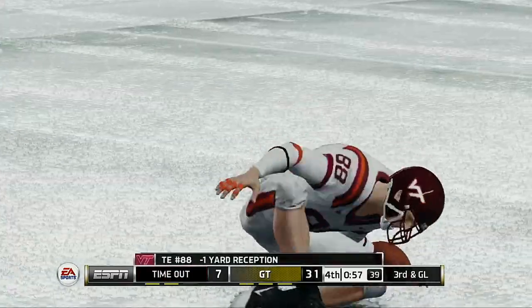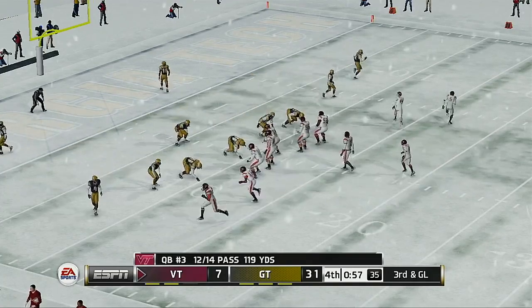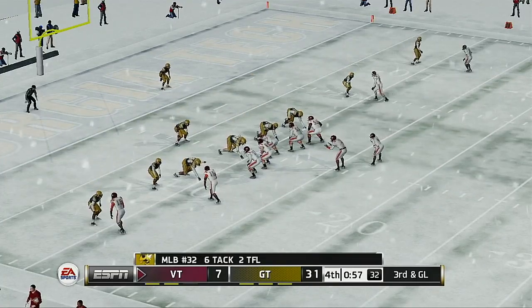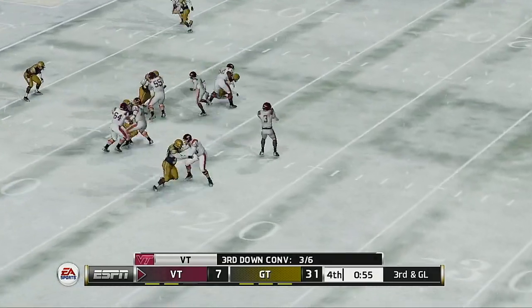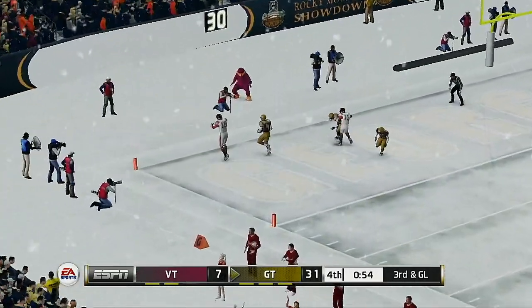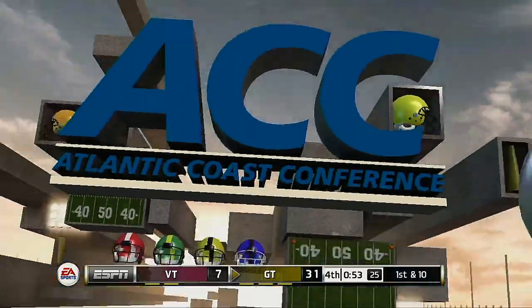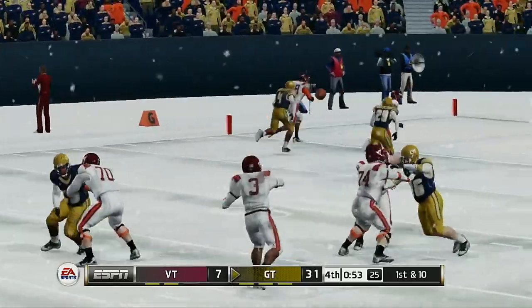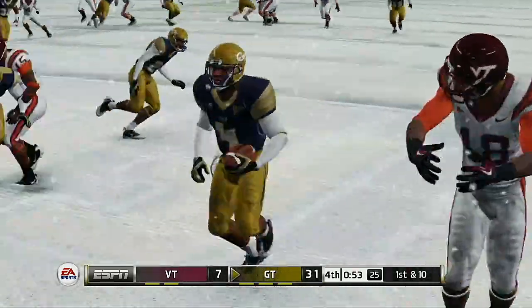They'll get him for a loss. Virginia Tech will take their first time out of the half. And this is the 13th play of this drive. It's intercepted, and that should do it. I just don't think he saw the defender, and he threw the ball right at him. That's what happens when you focus on one guy. You get tunnel vision.